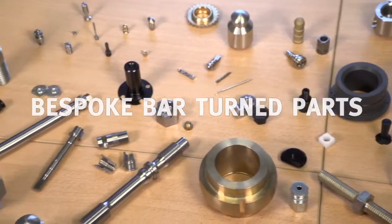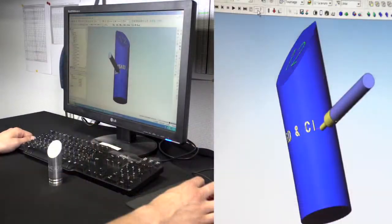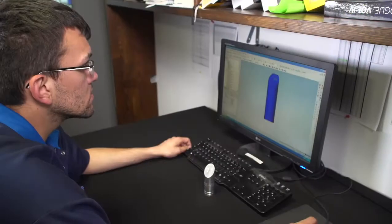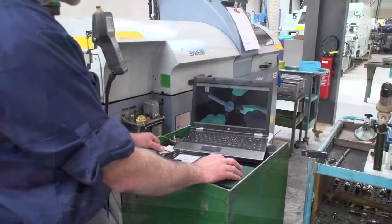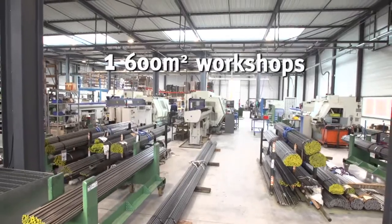Massard's flexible, responsive staff listens and adapts to your requirements. After studying your drawings, they optimize their machine shop capabilities to ensure your parts are of the highest quality at the best price, then implement the appropriate machining processes and work methods. Massard has built a spacious new factory that has improved the production stream.